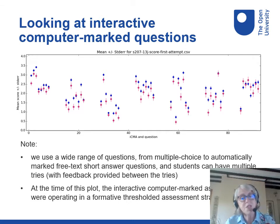So in an attempt to explore this multiple choice issue, we looked in more detail at our interactive computer marked questions, which we refer to as ICMAs. As I think probably most of you are aware, at the UK Open University we now use Moodle. We did use OpenMark, and that was the system we were using when a lot of this work was done. However, the principles remain exactly the same, and the fundamental thing is that we're not just talking about multiple choice questions, we're talking about a very wide range of different computer marked question types, including some really quite sophisticated ones.